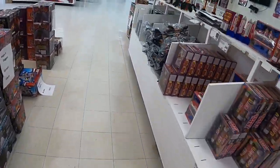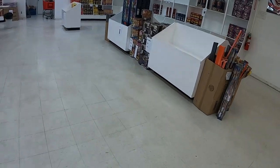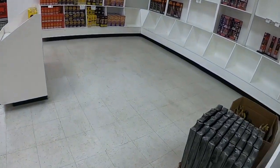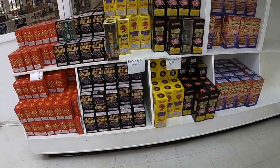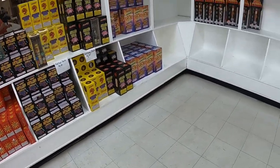We've got a couple more things over here again. This is the Fireworks Superstore. We've got some more stuff over here. Again, this is the mortars. This is probably the area of the store that they have the least of because they got hit the hardest.